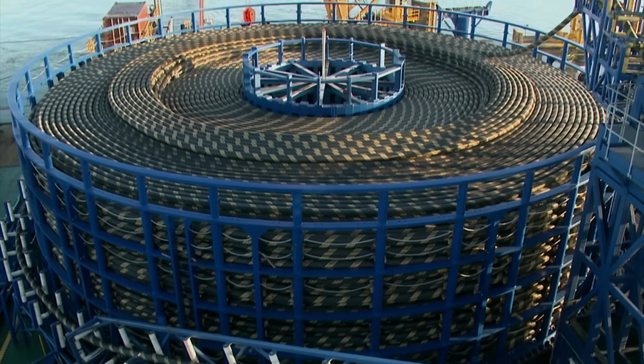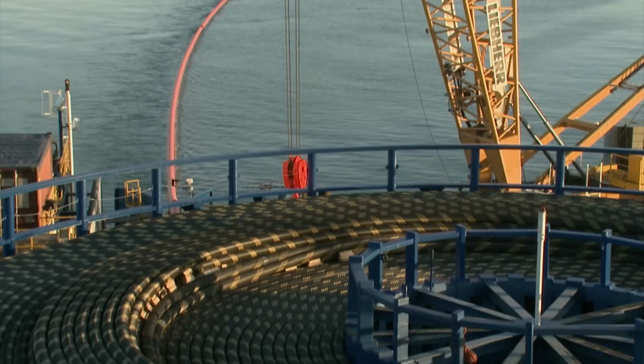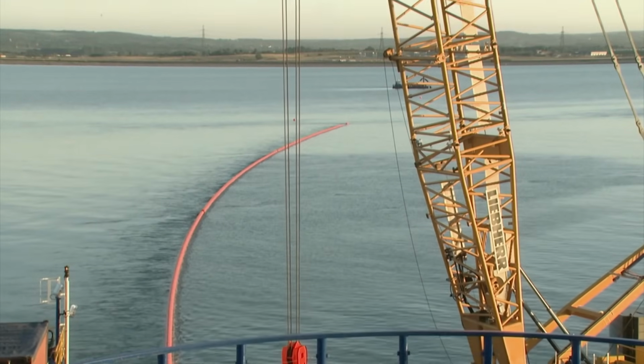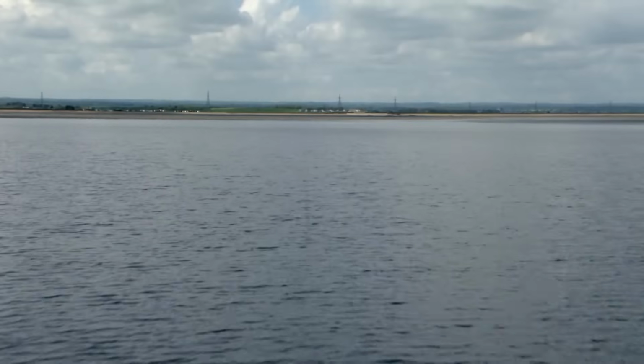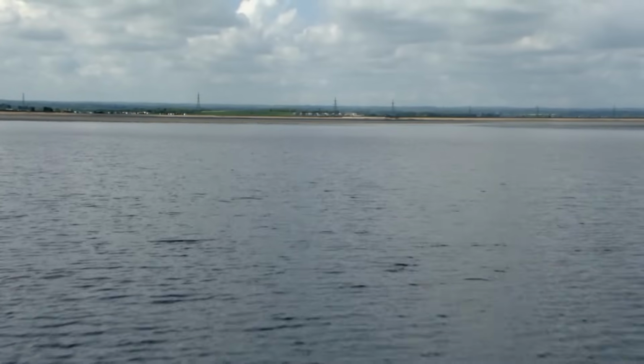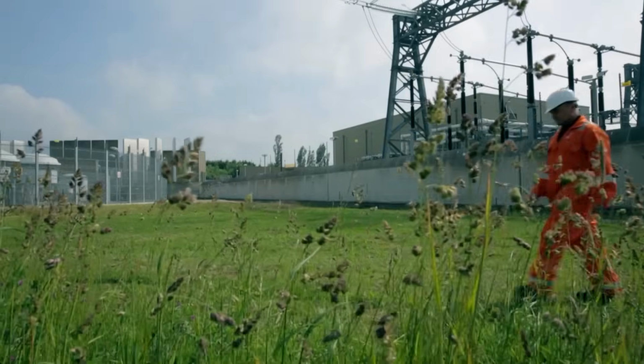4 huge cables, over 50 kilometers long, are needed to complete this final leg. Each weighing 4,500 tons, they're floated towards the Kent coastline and then sunk to the seabed as they finally converge at Cleve Hill onshore substation.